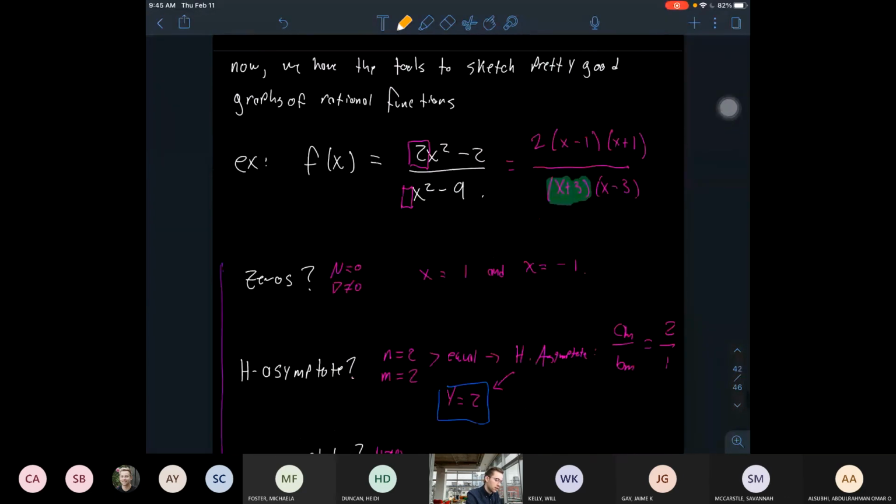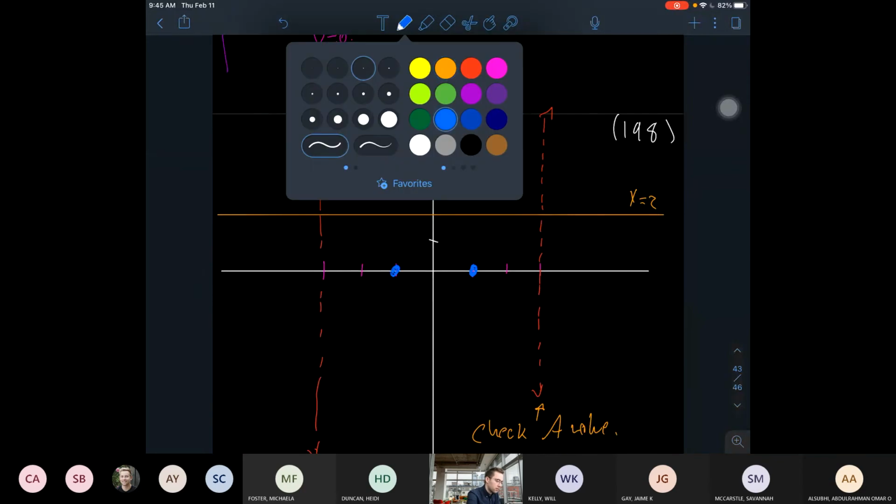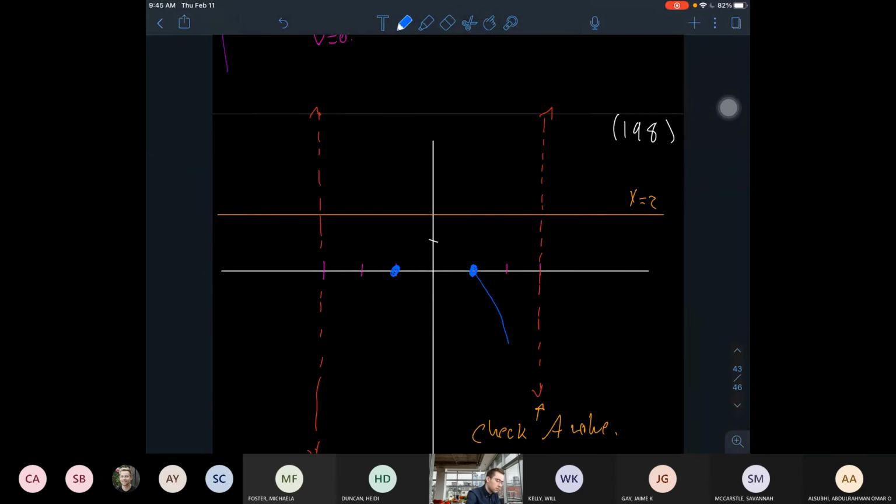So what the heck is this going to look like? We're going to be going down to negative infinity on the left side and up to positive infinity on the right side.